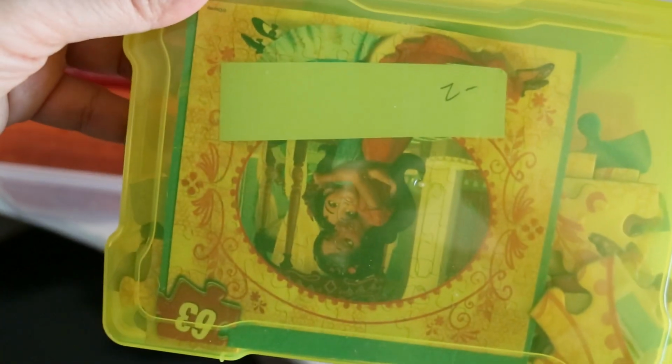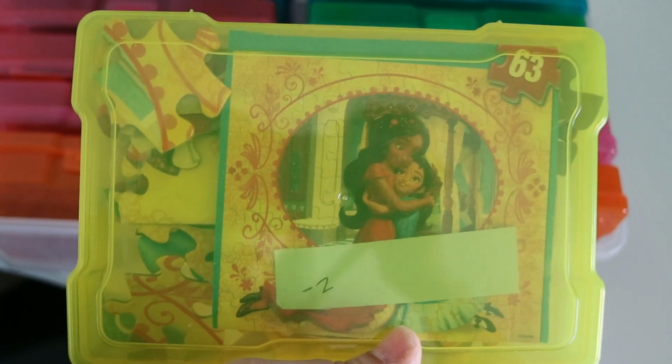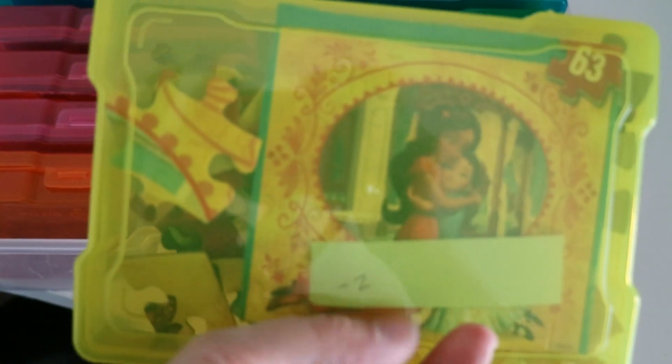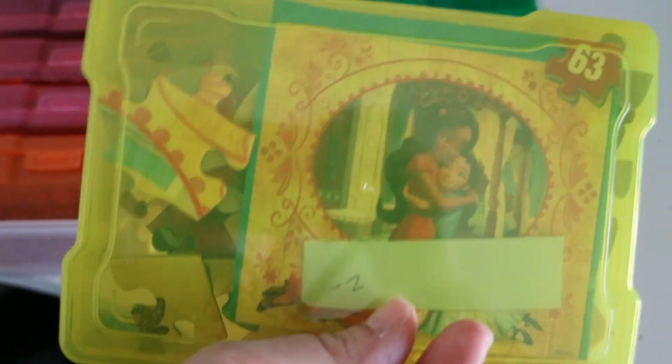I have a note on it too if we're missing some. So like this one is missing 2 pieces, but I cut out the cardboard of the puzzle and then I put the pieces inside. And we're just hanging on to the ones that are missing a couple of pieces until they turn up. If they don't turn up in a few months, then we're just going to go ahead and do like an art project with the leftover pieces.